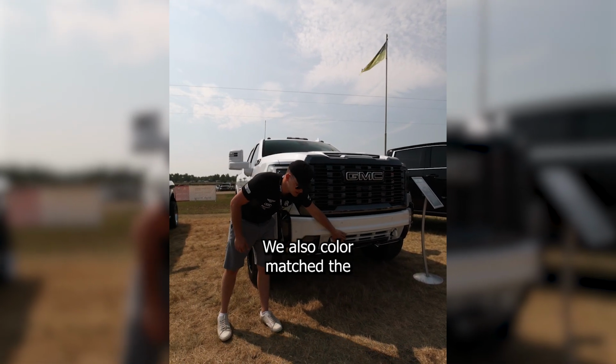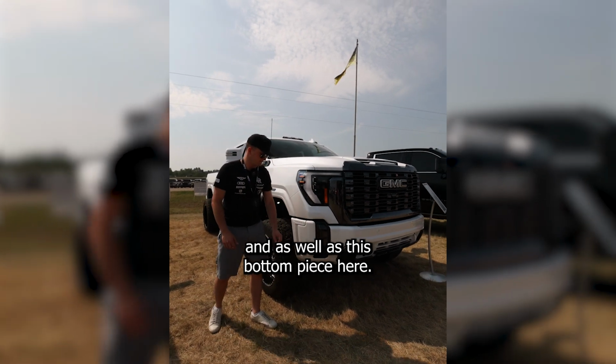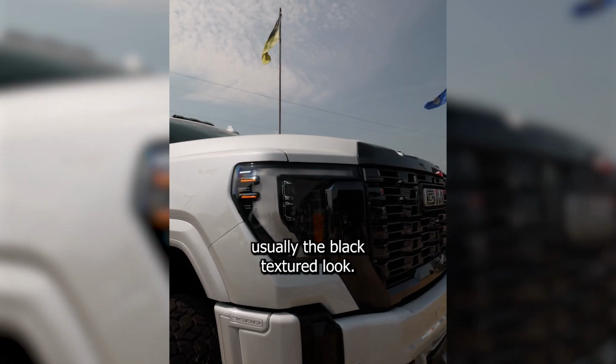We also color matched the lower bumper piece here, color matched the tow hooks, as well as this bottom piece here. Color match this little fender piece here, usually the black textured look.